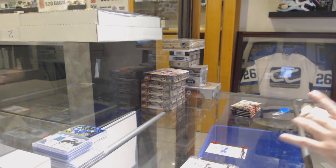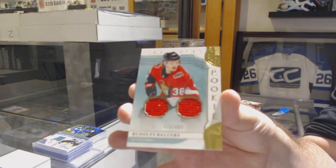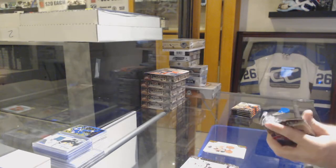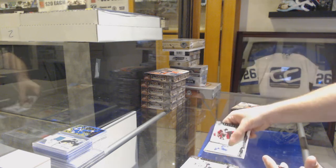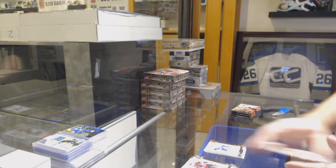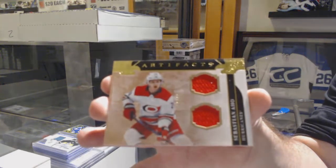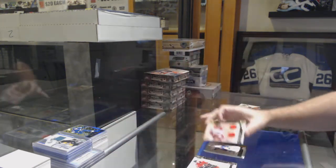We've got, for the Ottawa Senators, Rudolfs Balcers. Dual rookie jersey. We've got a $2.99 Vancouver Canucks, Bo Horvat. A horizontal dual jersey, to 99, for the Carolina Hurricanes, Sebastian Aho. Aho.